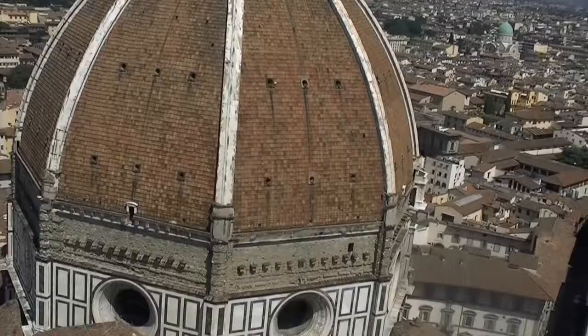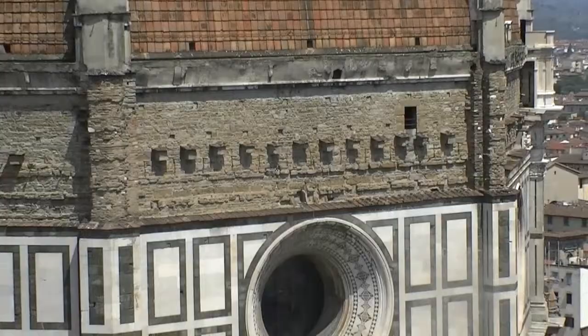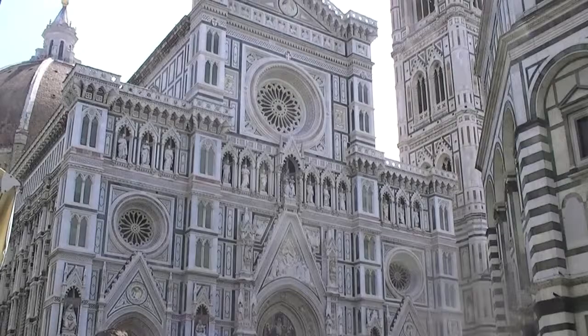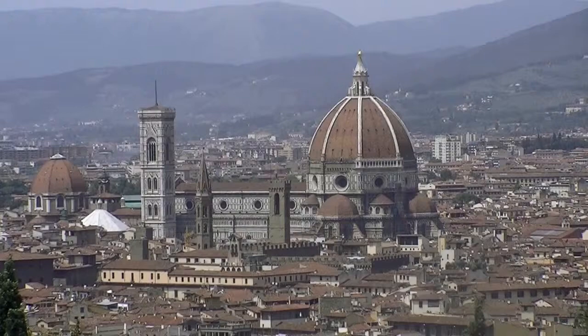Dedicated to Santa Maria del Fiore, the cathedral is the fruit of the dedicated work of many artists who collaborated in its building for various centuries. Begun in 1296 by Sienese architect Arnolfo di Cambio, the world's fourth largest cathedral took almost 150 years to complete.